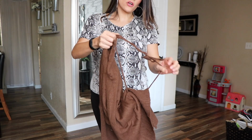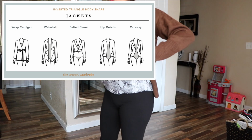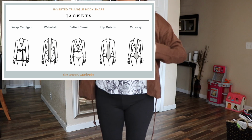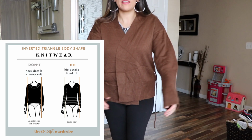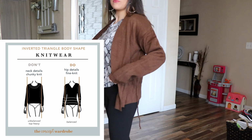So I'm going to start out with this cardigan, and one of the tops that's complementary to the inverted triangle is shirts that wrap, shirts or cardigans. And honestly, I don't know how flattering this is going to be because it feels a little big on me. I do feel like the sleeves are just a little bit too loose, and I don't know about the color.